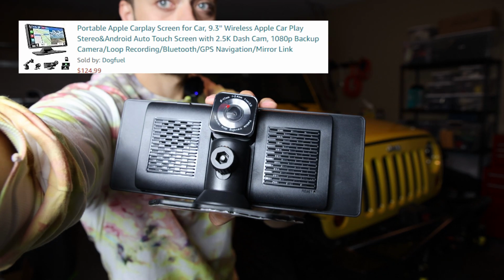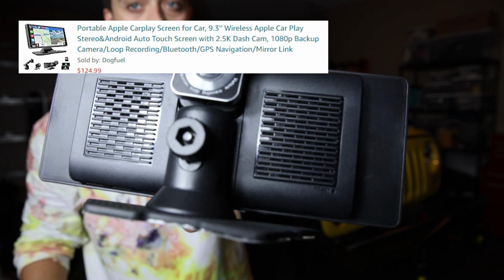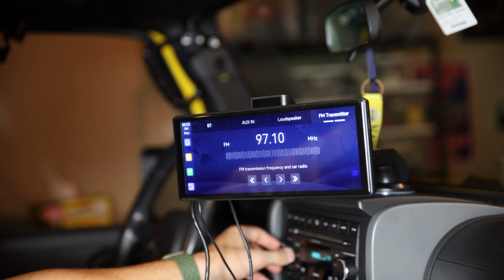Jumping to the FM transmission, the 9-inch Dogfield has the best FM transmission I heard. It was very high quality, very clear, and I was thoroughly impressed. And of course, Jazada is a very close second. But the Dogfield is good.